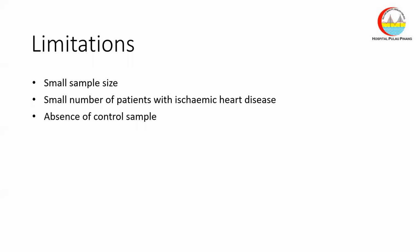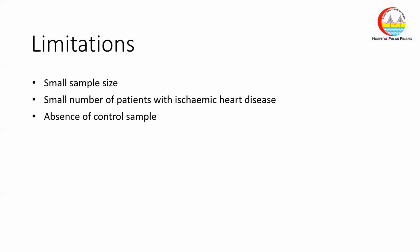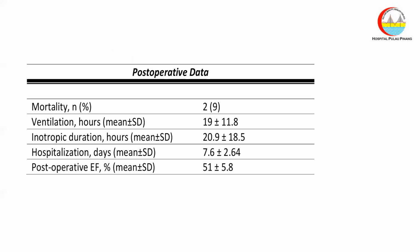There is an absence of a control sample, so we really cannot say whether it is actually better than St. Thomas cardioplegia. But looking at the post-operative data, post-operative ejection fraction especially, I can say that the performance is, if not better, almost the same as St. Thomas cardioplegia. The mortality is actually, I think, acceptable. The 2 patients, as I've mentioned before, are a patient requiring salvage surgery, and another patient passing away due to infection after 30 days of being in ICU.